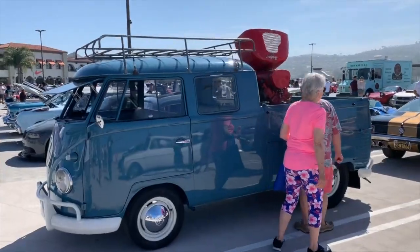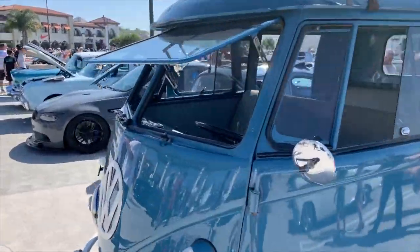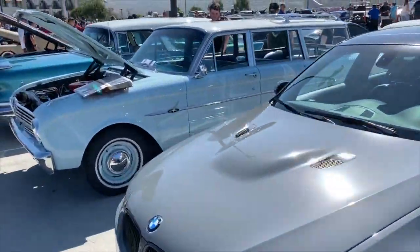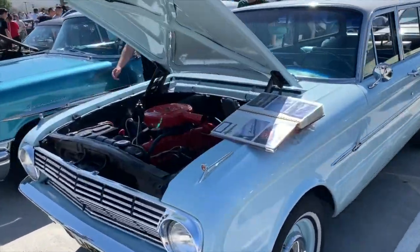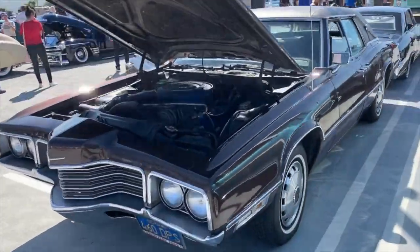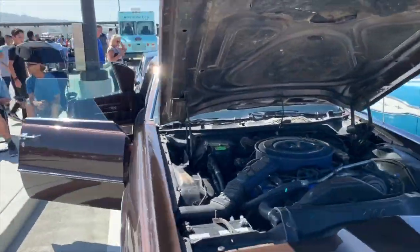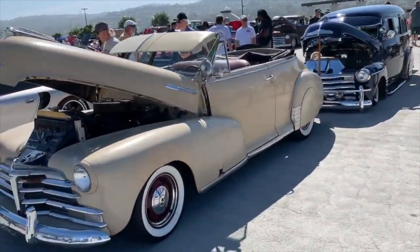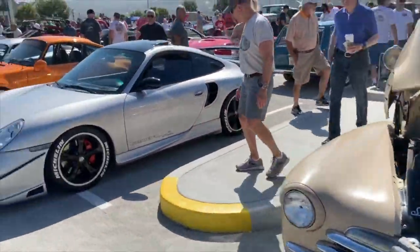One of our regulars, that great looking Volkswagen truck there. Beetle, M3. Classic old Falcon running that inline 6. We had those in Australia. Star Chief. Bob's suicide doors on his Thunderbird. Check that out. Very cool. Classic old Chevy convertible here. Fleet Master, isn't that great?